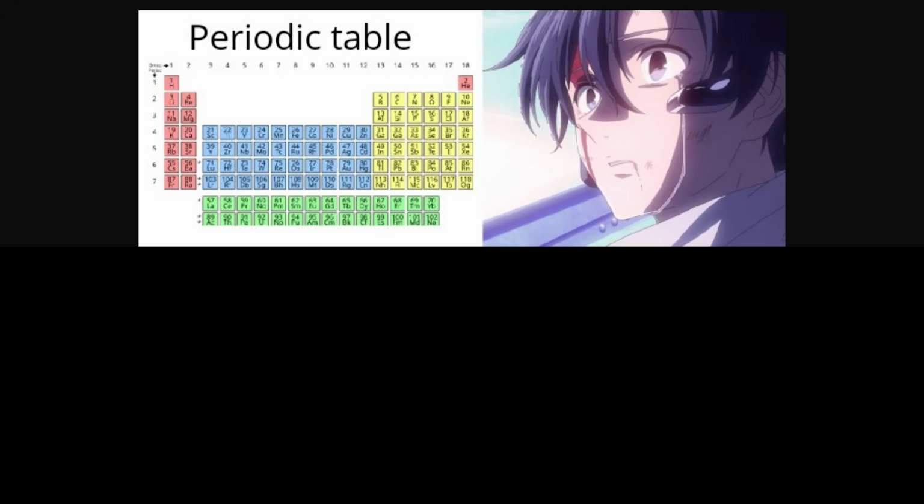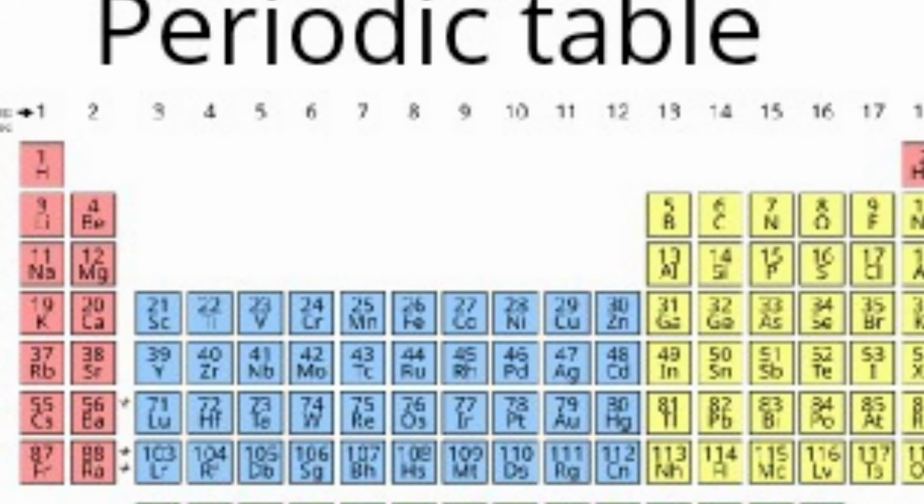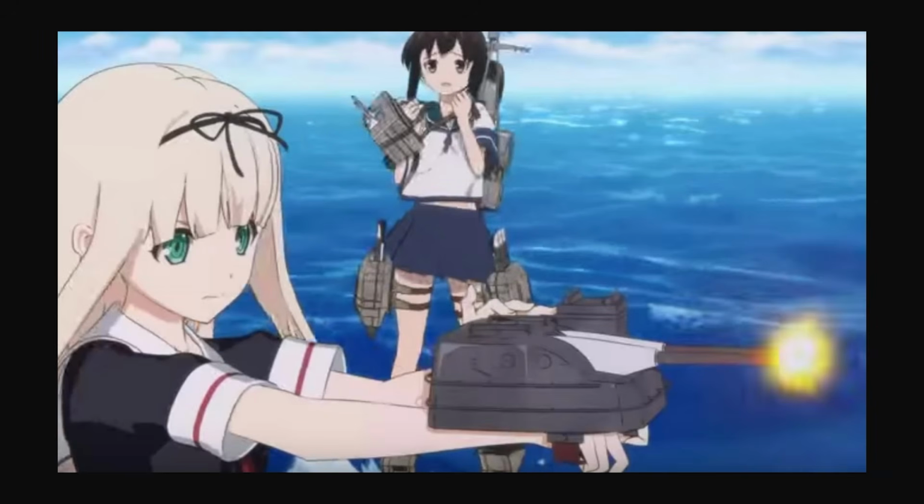Remembering the periodic table? Yeah, I don't think so. How about remembering all 893 Pokemons? That one would be way easier. Well, all the periodic table stands know what they need to do. Just make countless video games and animes about the periodic table, and maybe we'll find it a little bit more interesting. I mean, there are already battleships being personified as anime girls.